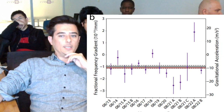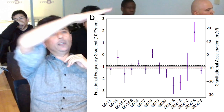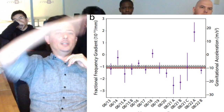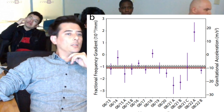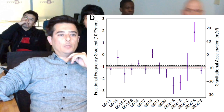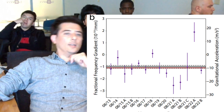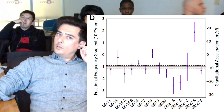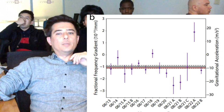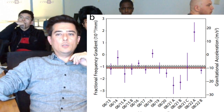They repeated the measurement over several days, looks like a bit over a week, and measured that slope on every day. The red line here is the expected frequency difference, so that's the theoretical estimate. The black line is the average of all these purple points, and the dotted lines are some error bars on it. So you can see that the experiment matches quite well with the theory.